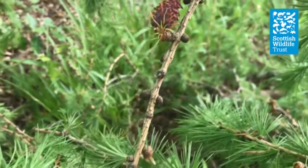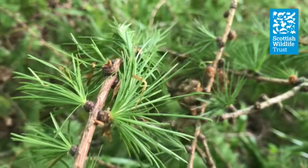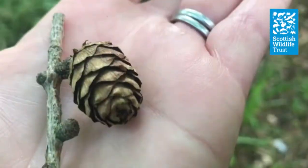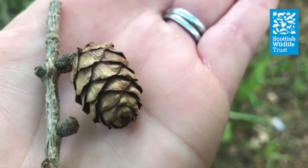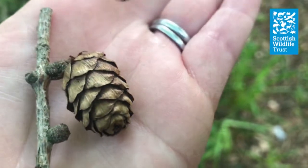These are from the larch. They're much smaller. And if you look at the leaves here, the new shoots are really bright green. And they all come out in whorls. Here you can see a close-up of the pine cone, how small it is. And it sits in a little peg on its twig there. The larch is one of the only conifers to shed their leaves in winter too.